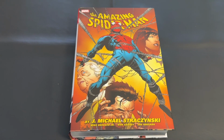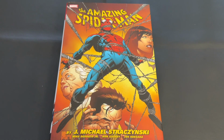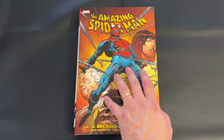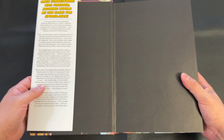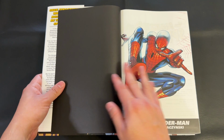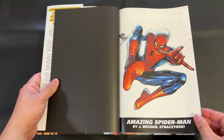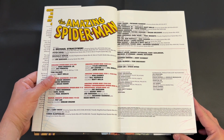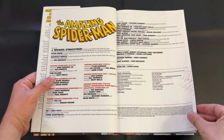This rounds out JMS's era on Spider-Man. This can be a controversial time for Spider-Man comics, though I think the general feedback is that this is a great run, perhaps marred by 1 or 2 stories. And I agree with that sentiment. Honestly, I love JMS's Spider-Man. I think it's great for new readers, and it is probably my pick, along with Ultimate Spider-Man, for the best modern Spider-Man runs of all time.